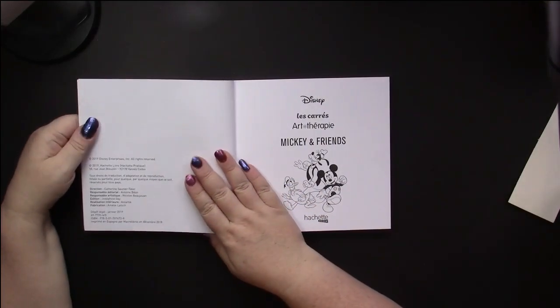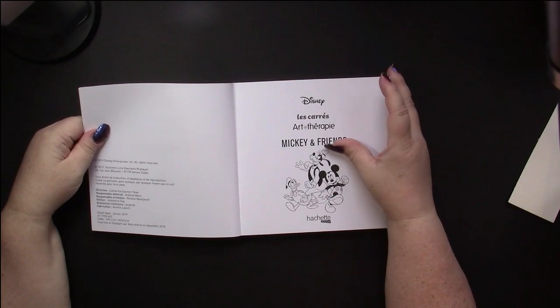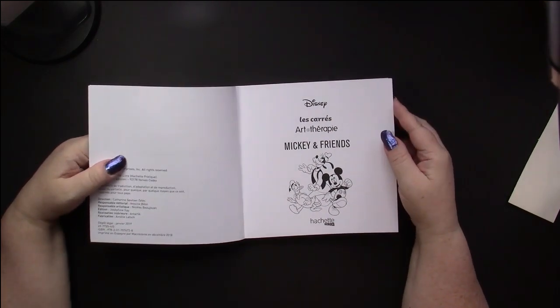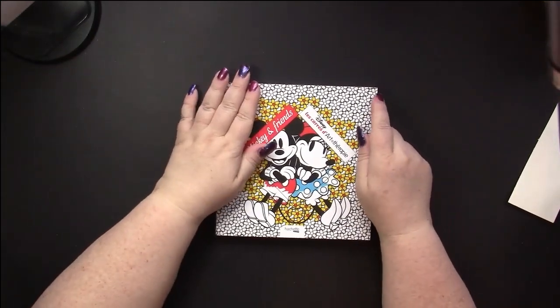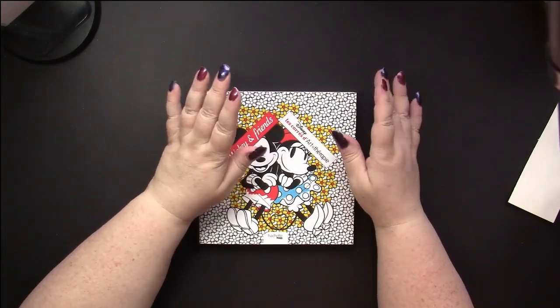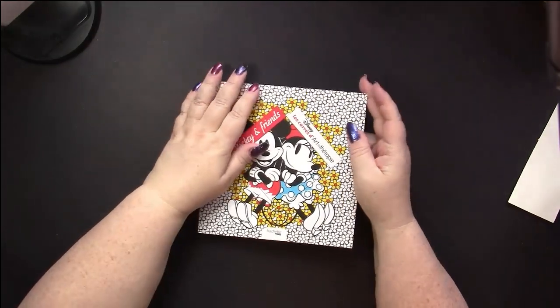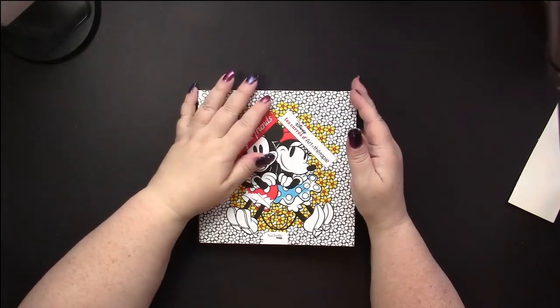So this one was published January 2019. So it's Mickey and Friends, and that's my favorite. When it boils down to it, I am not a fan of the new movies. Not since they went CGI. I like all the movies that were hand-drawn. Once it gets into the computer stuff, I'm not a fan.